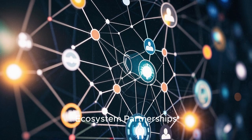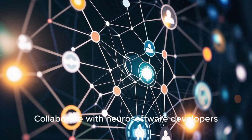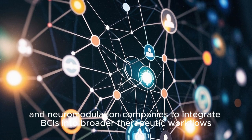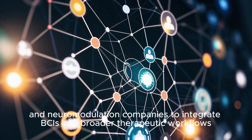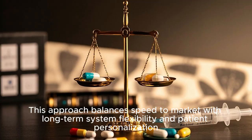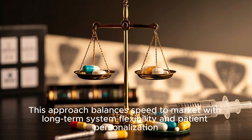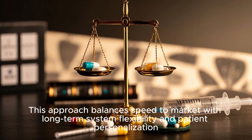Ecosystem partnerships. Collaborate with neurosoftware developers, rehab centers, and neuromodulation companies to integrate BCIs into broader therapeutic workflows. This approach balances speed to market with long-term system flexibility and patient personalization.